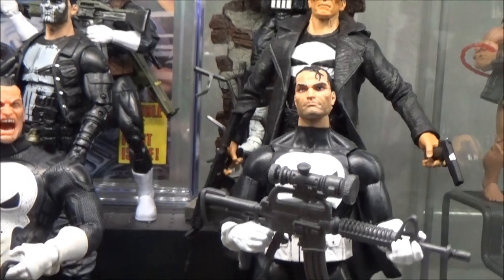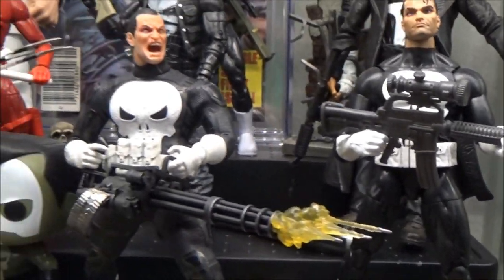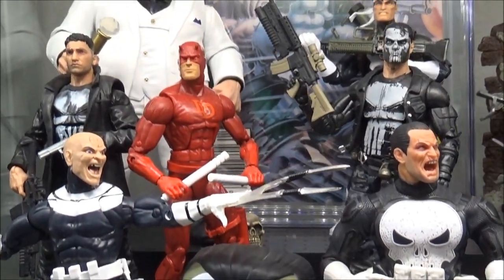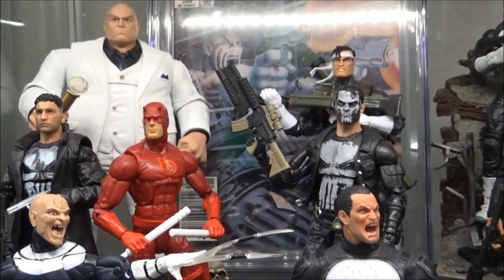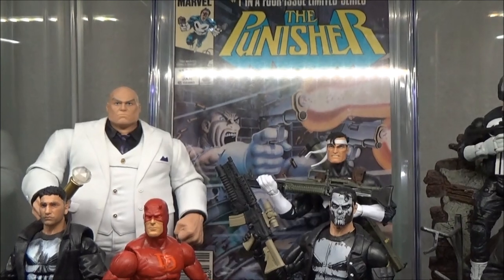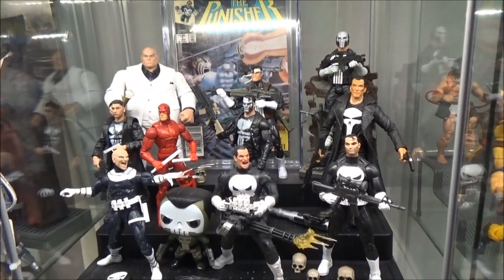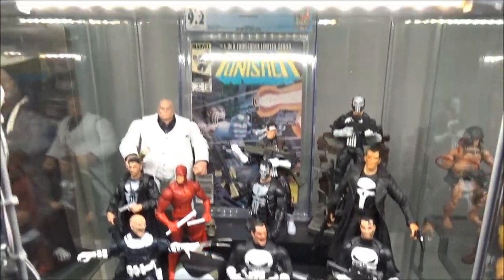And like I said, I had to represent him with a decent shelf. I don't necessarily need to have a thousand Punisher figures. Right. You know, the right ones, set up the right way, just tell my story, and like I said, it shows my love for my collection, you know what I mean?